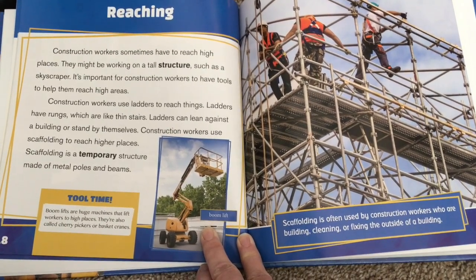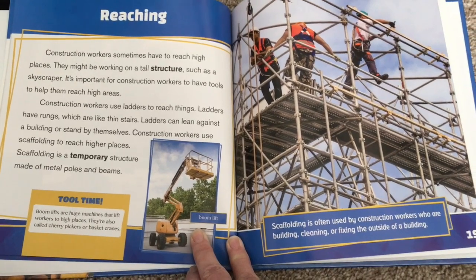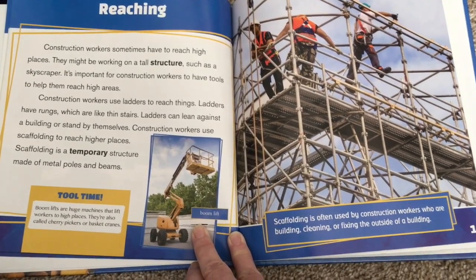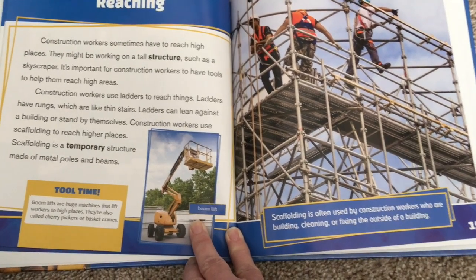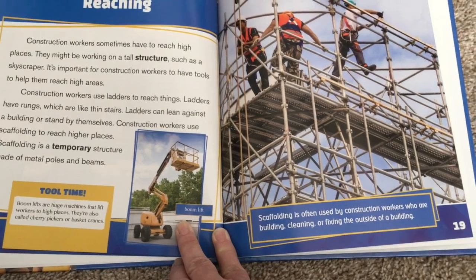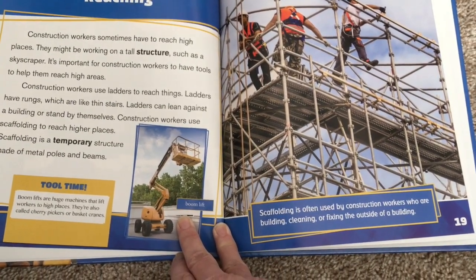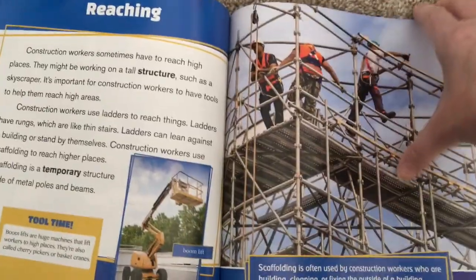Construction workers use scaffolding to reach higher places. Scaffolding is a temporary structure made of metal poles and beams. Boom lifts are huge machines that lift workers to high places. They're also called cherry pickers or basket cranes. Scaffolding is often used by construction workers who are building, cleaning, or fixing the outside of a building.